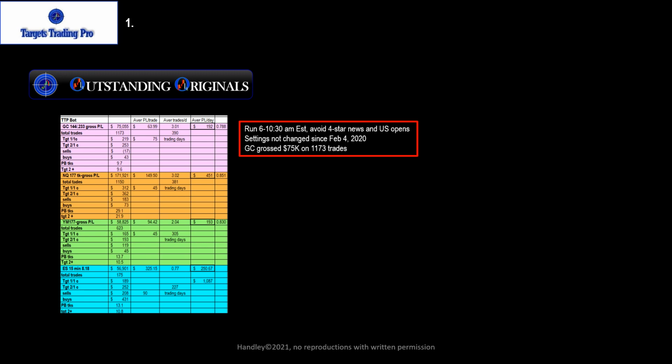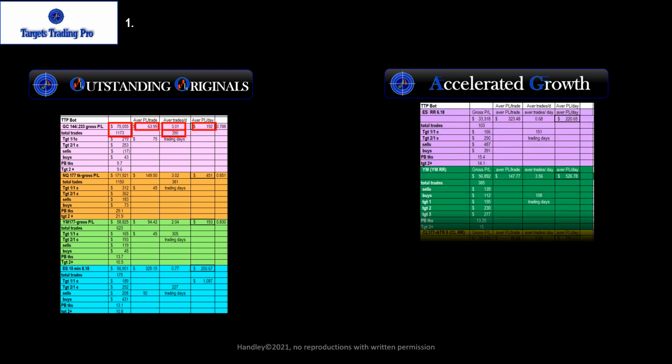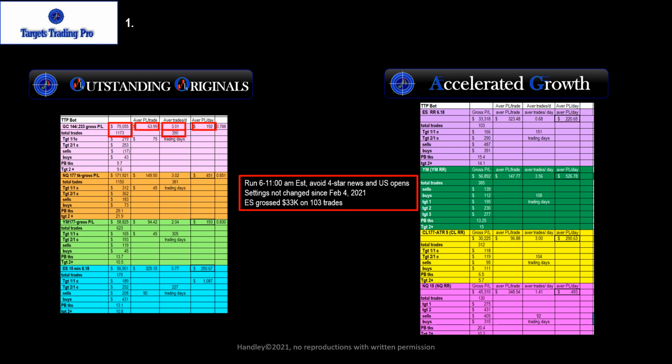And for example, gold has grossed $75,000 on over 1,100 trades right here, averaging $63 a trade, almost $64. 3 trades a day, $192 per day on average over the last 390 days. So bravo for that. Second group are called the accelerated growth bots.